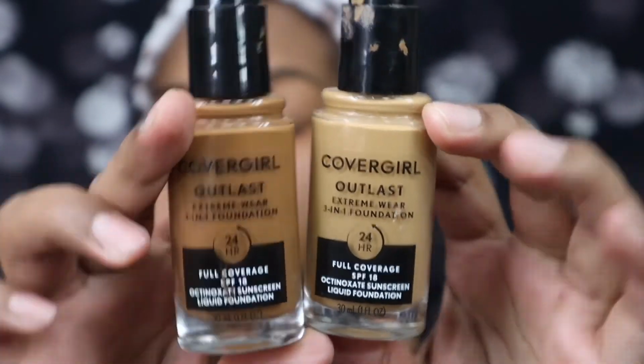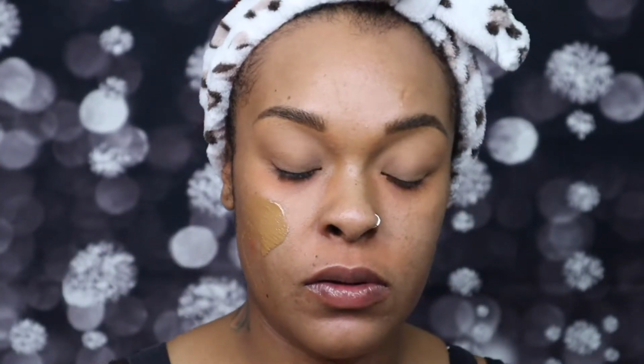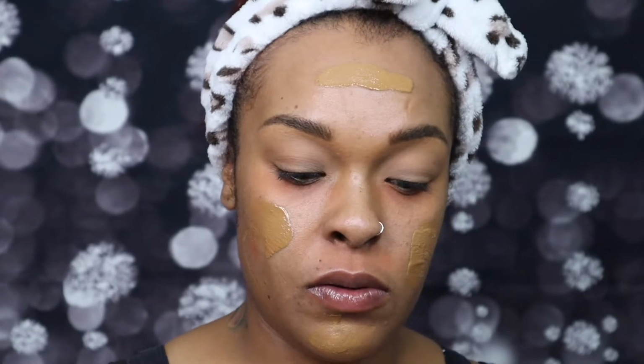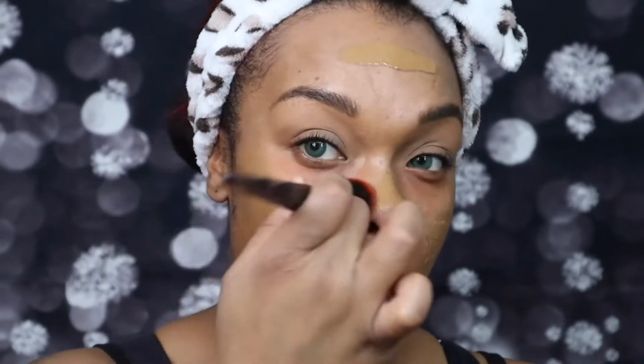Next, I'm going to take these Covergirl Outlast foundations. I like to mix because I'm mixed. So my perfect shade is not ever going to be in just one bottle. So I mix them together and then I very lightly spread it around my face. I'm trying to avoid the color corrector on my cheeks so that way I don't disrupt it. And then I'm going to go ahead and use a brush and just tap that in.